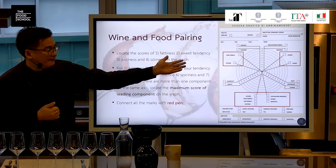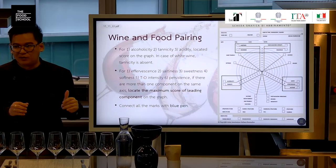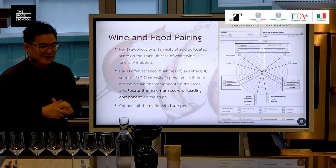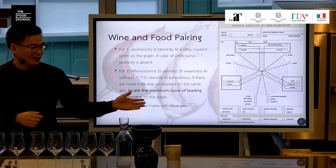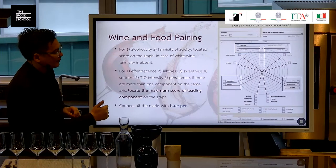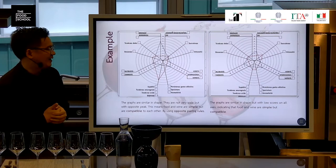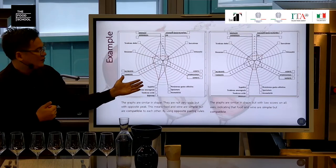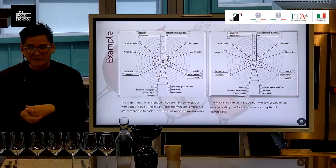So you have to put the scale. In case you don't have that sensation, it doesn't mean that you have to mark that scale. But we will do this together later. And for the wine, it's going to be another scale, and that is done in blue color. Okay, so at the end, you link the points together, and these are examples of the pairing technique. So after you add the points together, you will see several shapes of the graph.